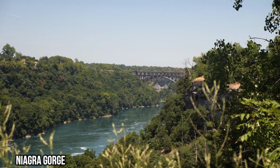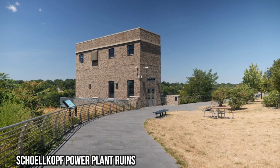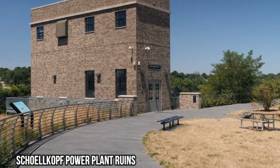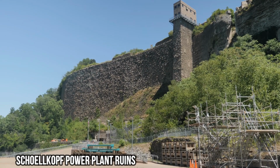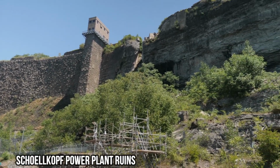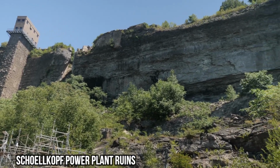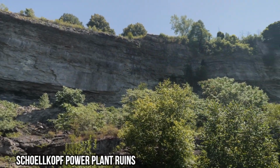Here's the power plant ruins, and there was almost no one there. And so that's why I say, to get away from the crowds, you can come down here and get on this walking path, and it's very peaceful. There's not a lot of people around, and it's a really nice break from the crowds over there at the waterfalls. So definitely check it out. It's also a good opportunity to get down close to the river as well.